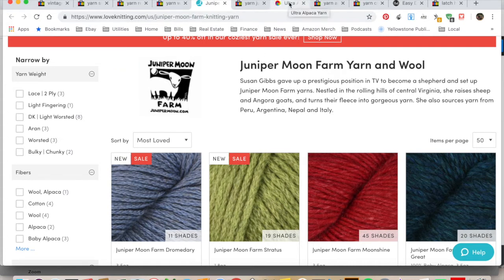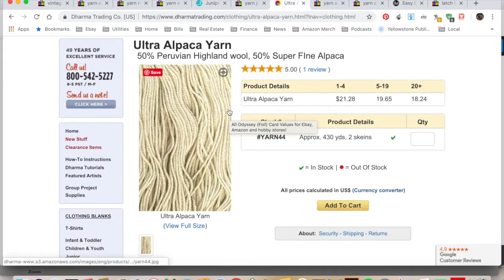That was just an example of a boutique brand that is fairly collectible. So the other type of yarn you might be looking for is alpaca yarn. This is just a distributor online. Peruvian Highland wool and fine alpaca, those are words that you're looking for when you're looking at yarn.